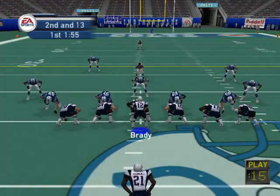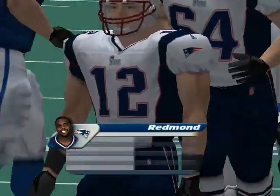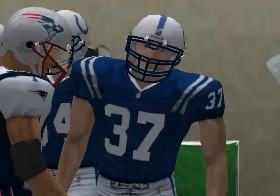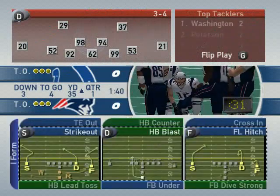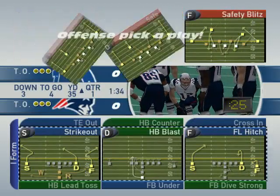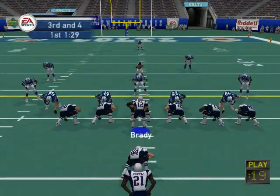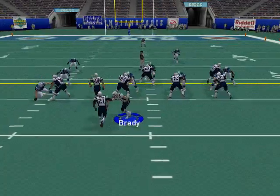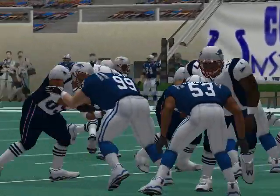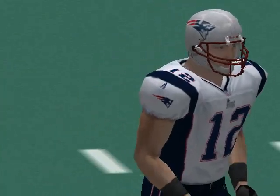Ball on the 44-yard line. He gets the carry. With the takedown at the 35. Picked up 9. Redmond is the deep back. Blitz. He cuts it away. Coda with the tackle at the 26. I think that play deserves another look.